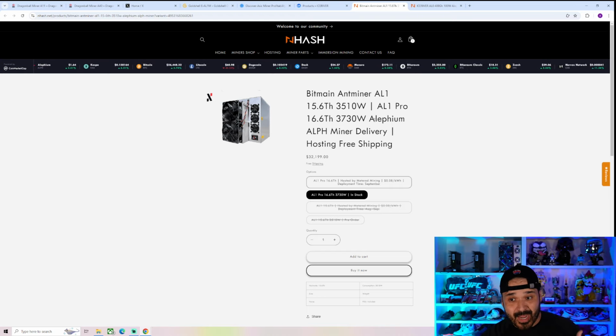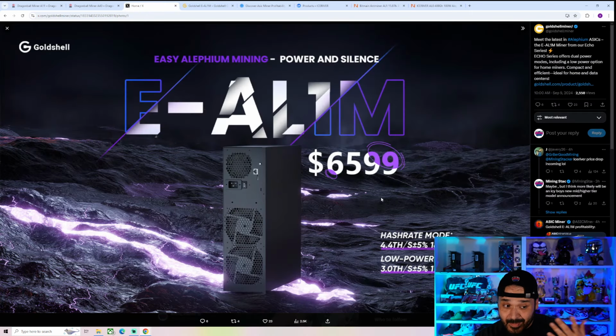16.6 terahash, 3,730 watts. So again, just easy eyeballing it, it's about 4 of these guys. It would bring you to about 17.6, so it would be more hash rate there.